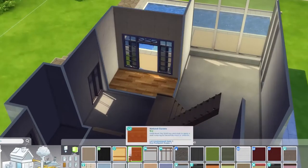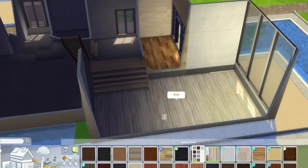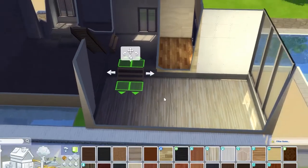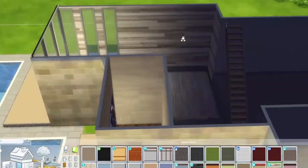See, I'm working on that little room for the pool. It's like a pool room. Oh my gosh, there's the floor. That floor in the living room, it's my favorite floor. I use it way too much.